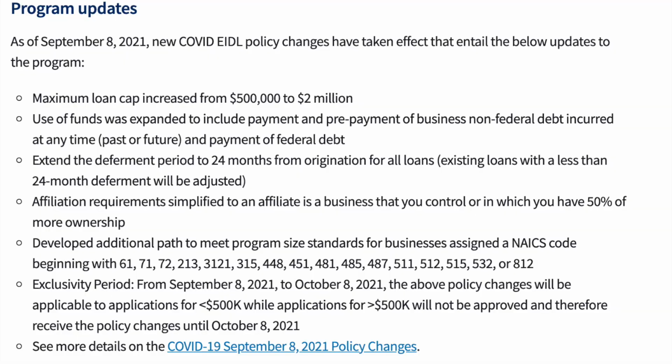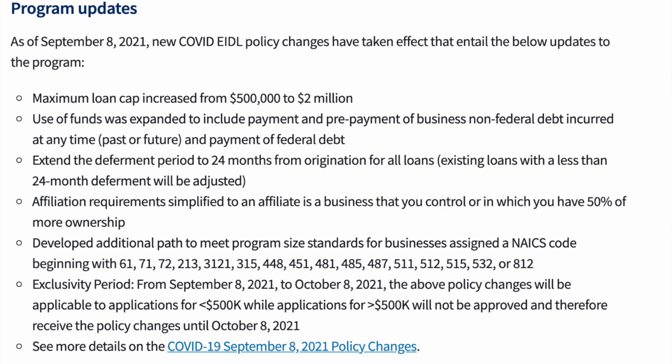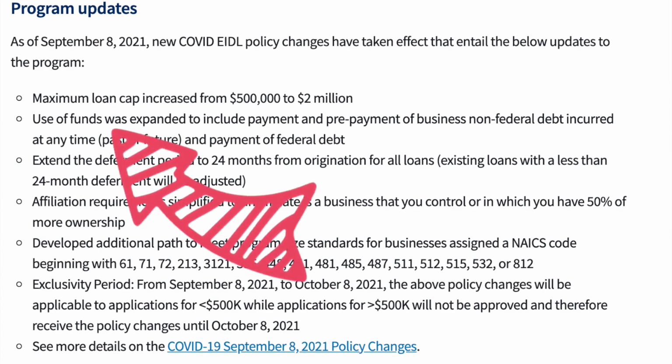But some of the key changes to note are the increase of $2 million, which is above the original $500,000 cap, and the extension of repayments to 24 months from the date of origination. And lastly, it's the use for payment of debt. When the program was initially launched, you weren't allowed to make principal payments, or I should say count principal payments as an expense out of the EIDL funds. They were strictly for interest expense, things like that. You couldn't refinance existing debt.